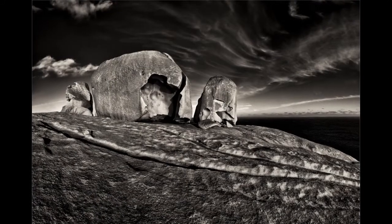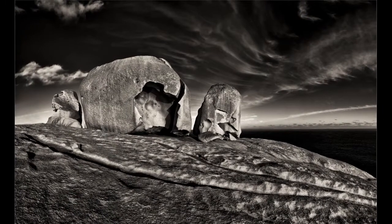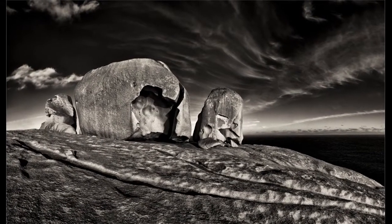These remarkable rocks are located at Flinders Chase National Park in Kangaroo Island, South Australia. The large rock is about 4 stories tall.